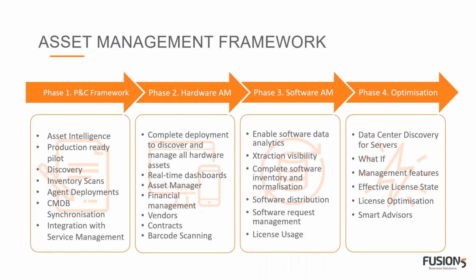And then, of course, phase 2, 3, and 4. The hardware asset management is actually a lot easier than software asset management. So that's the very first thing we look at after getting your discovery under control. We would look at end-to-end lifecycle management of that hardware, vendor management, contract management, all becoming available in a single platform so you can make informed decisions.